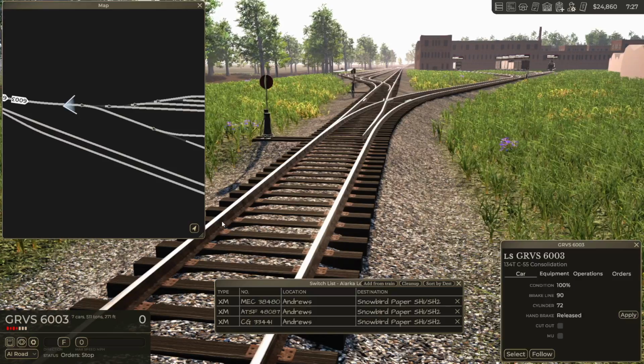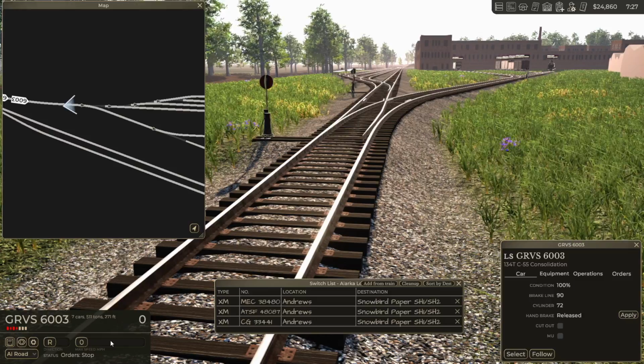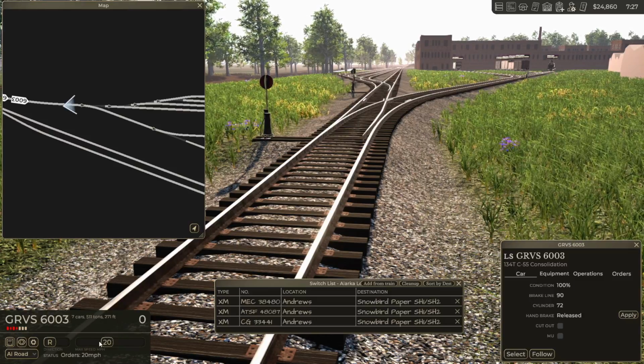Okay, we're gonna go that way. Okay, let's just go reverse. Give me some speed here.